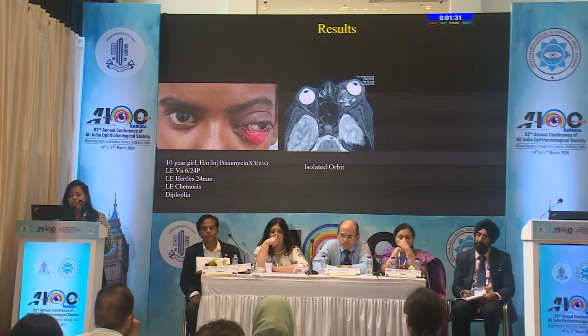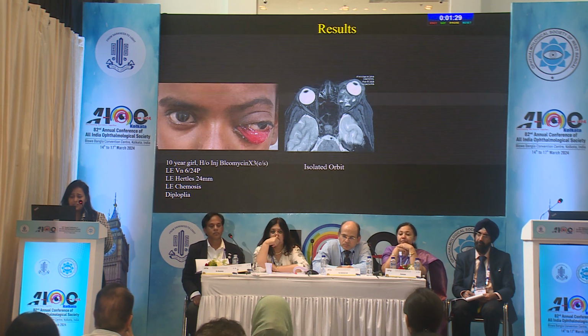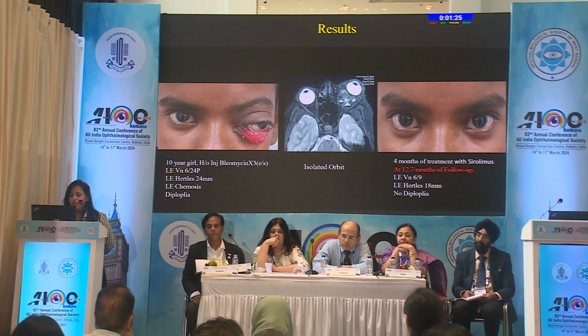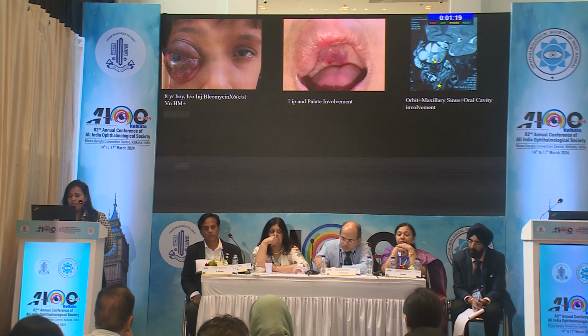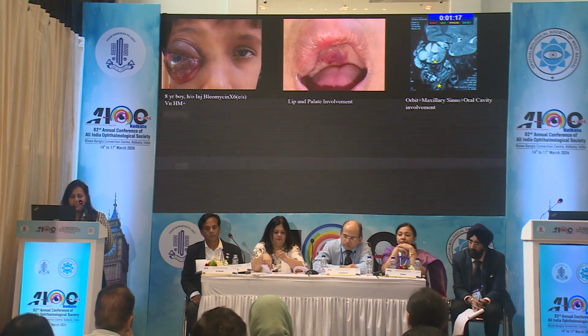So this was a 10-year-old girl who had received sclerotherapy and presented to us with chemosis, diplopia, proptosis, and decrease in the vision. With 4 months treatment of sirolimus and 13 months of follow-up, her vision has improved and the proptosis has decreased.